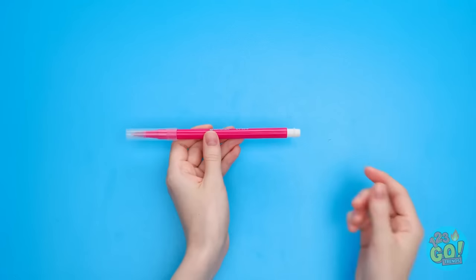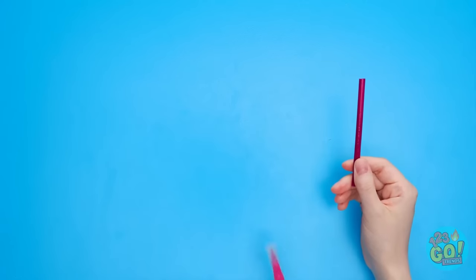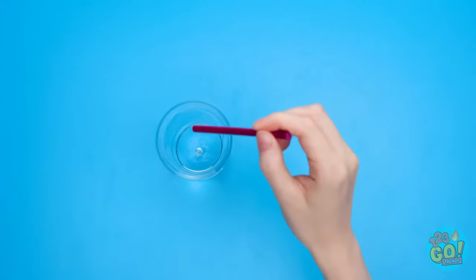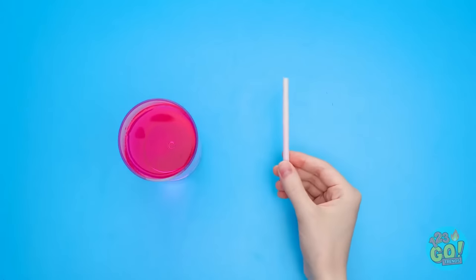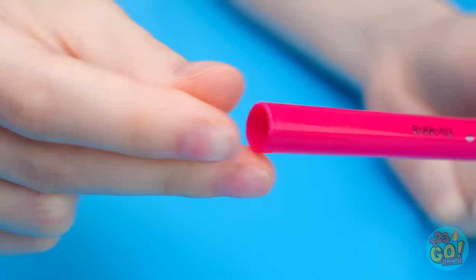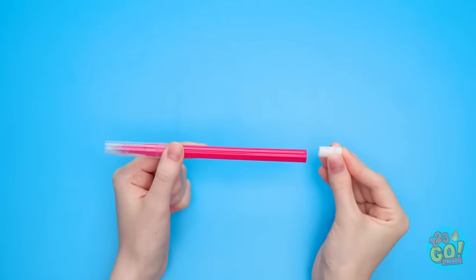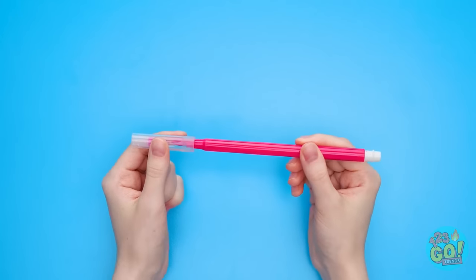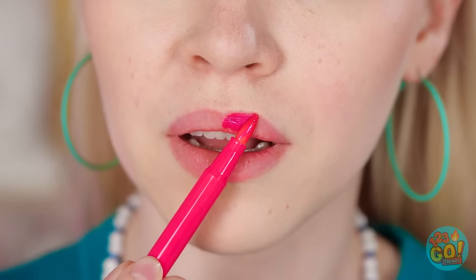All I need to solve my makeup problem is this marker. Just have to remove the ink from the marker, and it comes out really easily. Then, I just put it in a glass of water. I'll stir it around to make the ink come out. There we go, the ink is out. Then I put the ink capsule back in the marker. Now it's time for the makeup. I can just drip the liquid lipstick into the marker and capsule. It just soaks up all the makeup. Then I just need to put the cap back on. Yes, it works! I can finally reapply my lipstick.